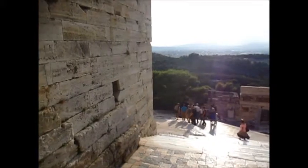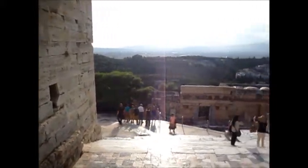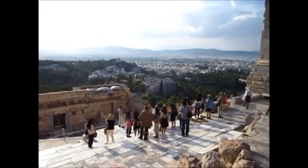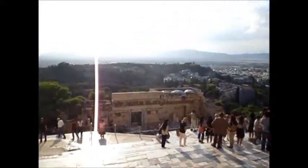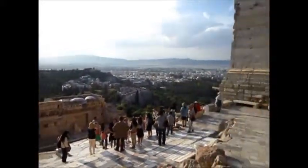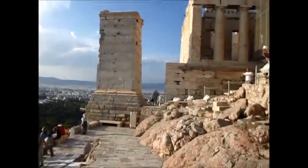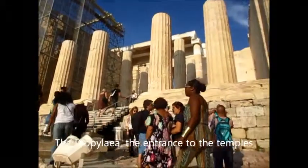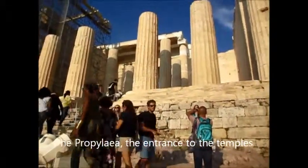We have just entered the Acropolis. And there lays the city. This is the Propylaea, the entrance to the Acropolis.